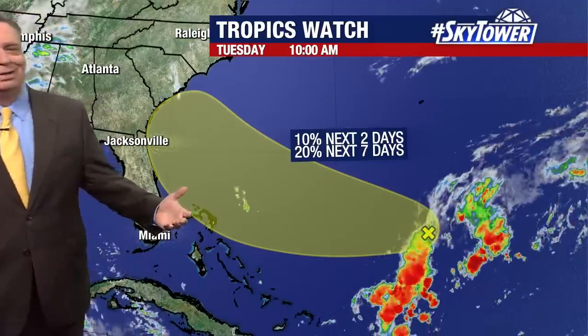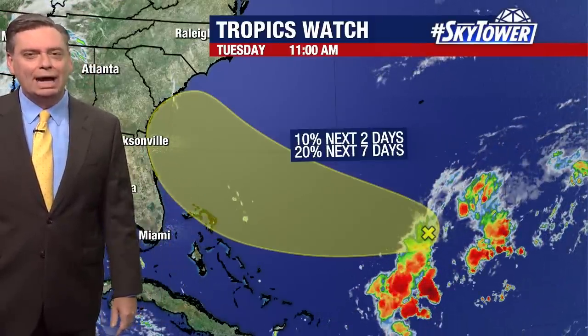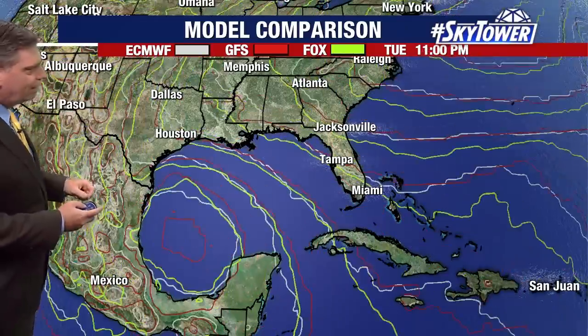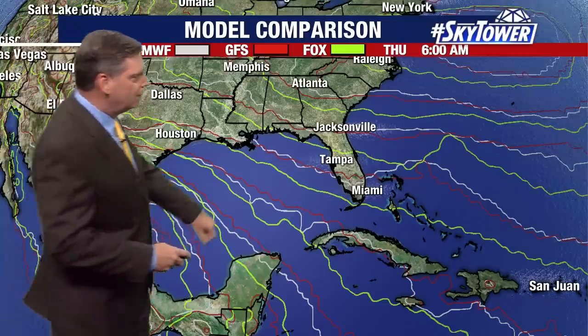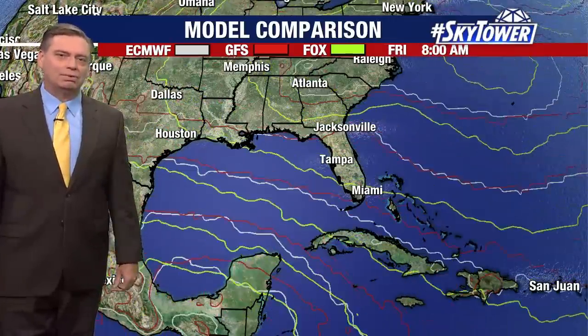It'll continue to work its way on that general path towards the coastline. The big question is, does it develop? How much moisture does this have? I can tell you the models are really not all that excited about this area. Now, as we go through the next couple of days, watch these different areas, because we've got that potential tropical cyclone number 1 working its way towards the coastline, likely to become Tropical Storm Alberto. You also see this other area out here; models are just not all that bullish on this system. We'll continue to watch it as we go through the next couple of days.